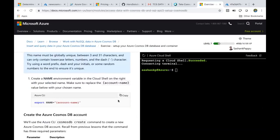I'll copy it here. Now what I'm trying to do is create a variable called name, and I'm giving some name here. Don't copy paste this as is. Just copy the command, paste it here, and then give some meaningful name. Don't give the same name. Let's say Cosmos DB HOL, 1, 2, 3. I'll just say enter. When I say enter, it creates a variable called name with this name.